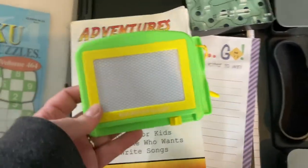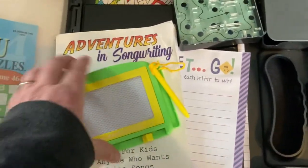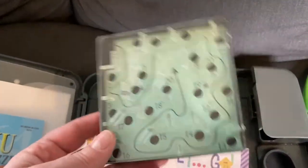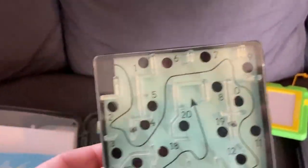This child had saved this. I got this from Dollar Tree about a year ago. It's a little Etch-a-Sketch. He saved that, like I said, and he also saved this little board. So these are not new things. This is a little labyrinth. You know these things. Where's the little ball? Anyway, it's already down in the hole. It's a little labyrinth thing that I bought at a Dollar Tree.